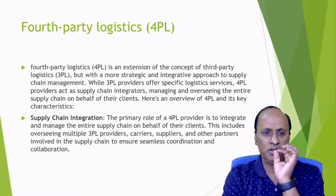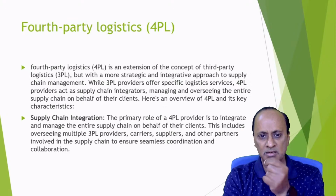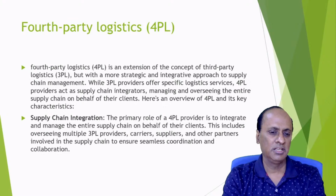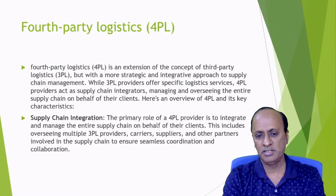So, fourth-party logistics is an extension of third-party logistics, but with a more strategic, more integrative approach to supply chain management. The basic difference between third-party logistics and fourth-party logistics is that 3PL providers offer specific logistics services, while a 4PL provider manages, as the supply chain integrator, and oversees the entire supply chain on behalf of their clients.